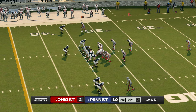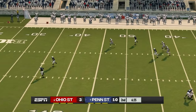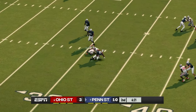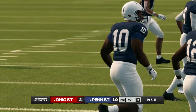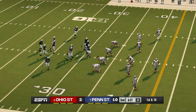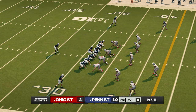Singleton, the return man. Oh, excellent punt. And he's taken down at the 32-yard line. Made a few guys miss on his way to a quality return. In a game that's this close, you can't afford to waste possessions. Penn State is up by a touchdown.